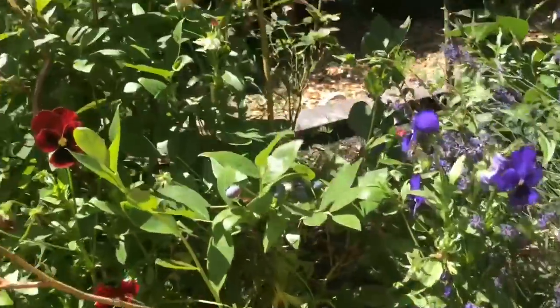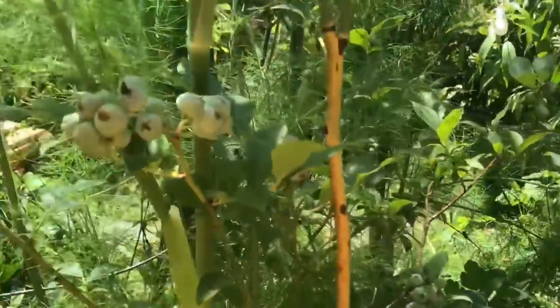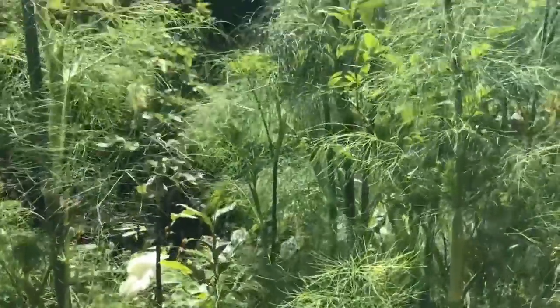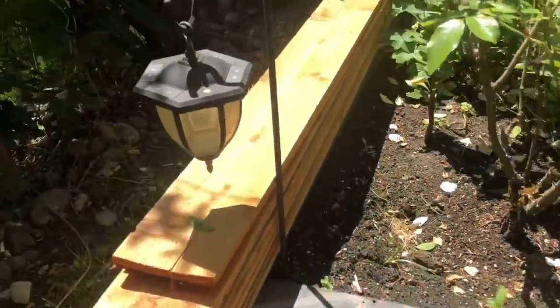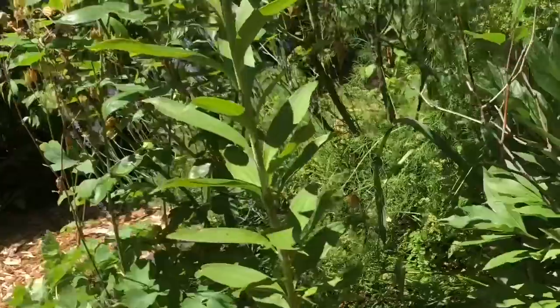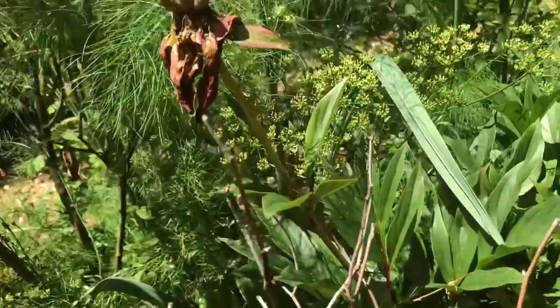So this is more of a flower bed. I do have blueberries starting in here, and look at the size of this fennel. It's just unbelievably huge this year. And my son's supposed to come up today actually and finish putting that cedar around the beds. I'm so happy that that's getting done.